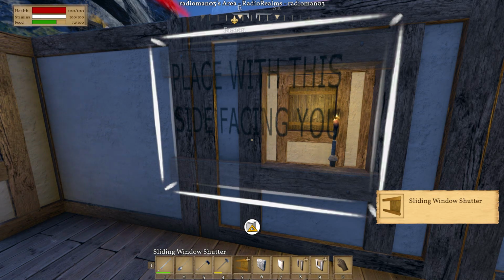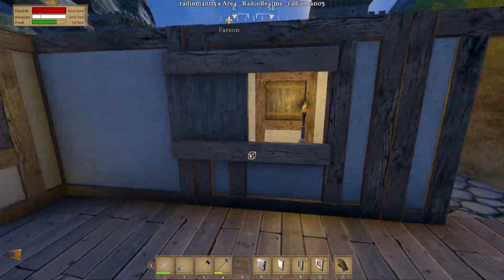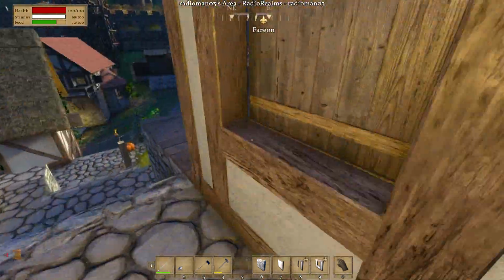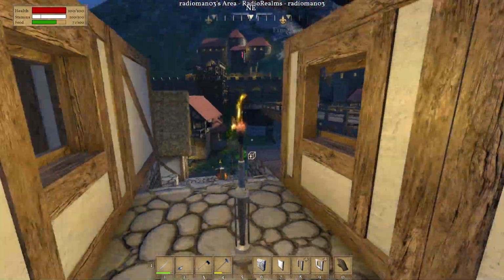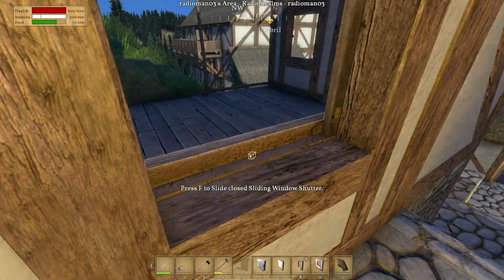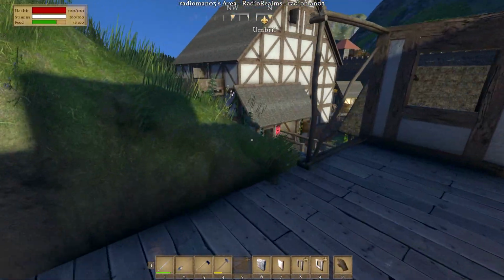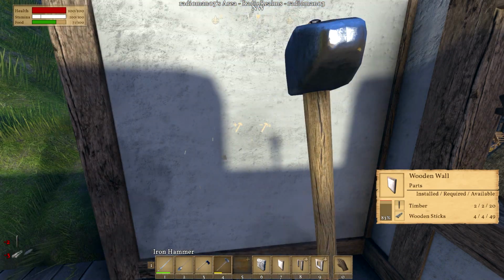Okay, let's do this guy right here, and let's try that again. Okay, now I see. With knowing how this works, it's so much easier. That's beautiful. I love that. Can I hit it from down here? I sure can. All right, awesome. See, we got a little bit of a lip right here too, so that the shutter has that track to go on. I like that. That's pretty cool. All right, let's finish what we're doing here.